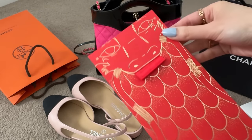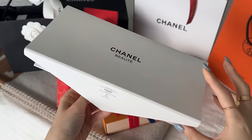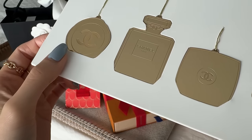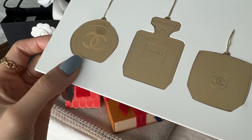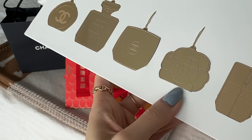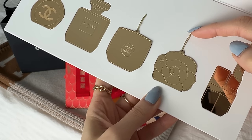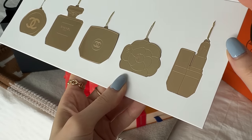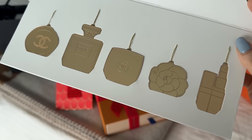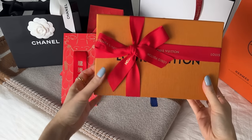Now, let me show you guys what mom got me. This, I believe, is a Chanel beauty gift. Ta-da! How beautiful is this? The Chanel little charms. So there's the perfume bottle, the compact, and the chameleon one is my favorite. This one is so pretty. And then a lipstick charm. So this would be nice to hang onto, like your Christmas tree. So beautiful. Okay, now let me show you what's in here.